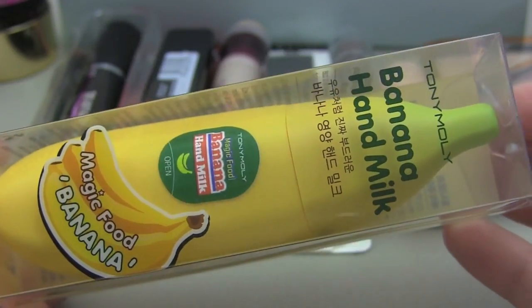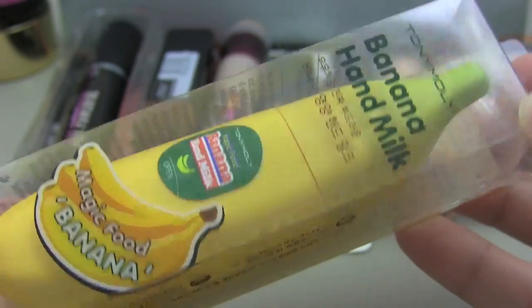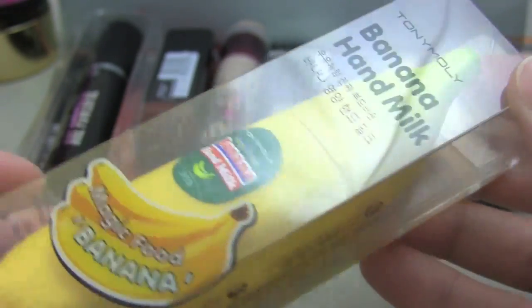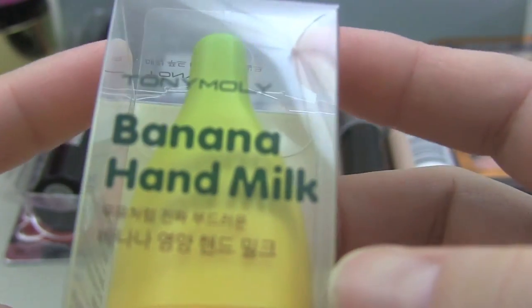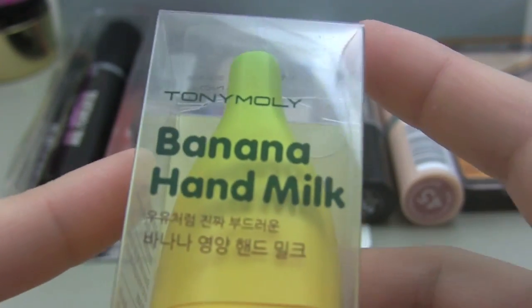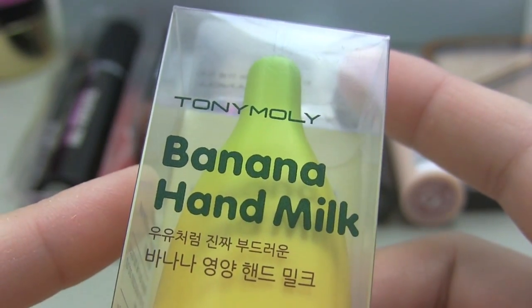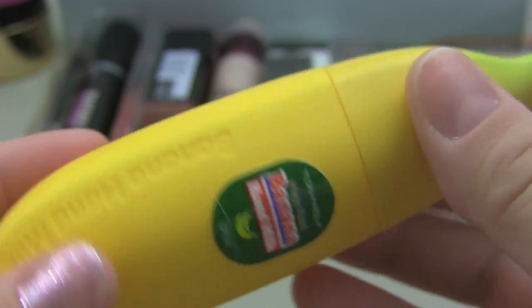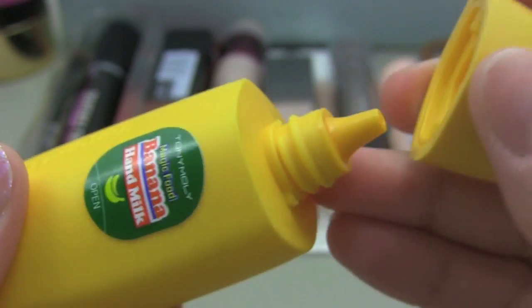The next thing that I got is this hand cream. And I gotta be honest, I got it because of the packaging, of course. I'm a sucker for the cute packaging that Asian products have. This is by Tony Moly. This is what it looks like. It literally has a banana and kind of bubblegummy scent.